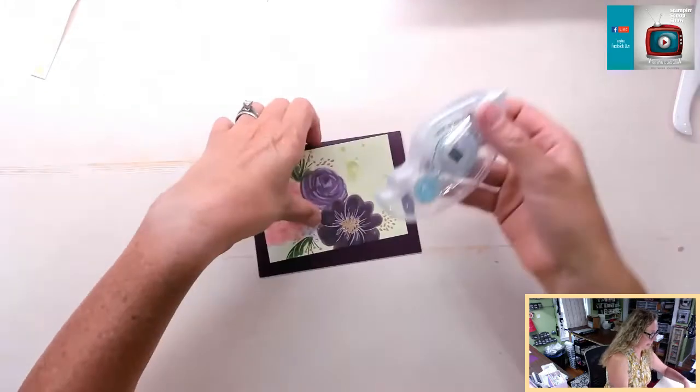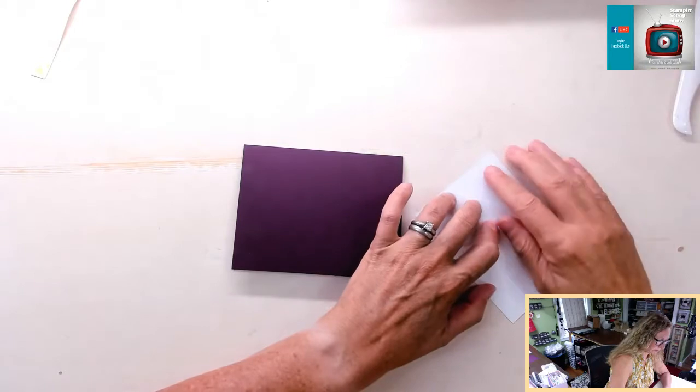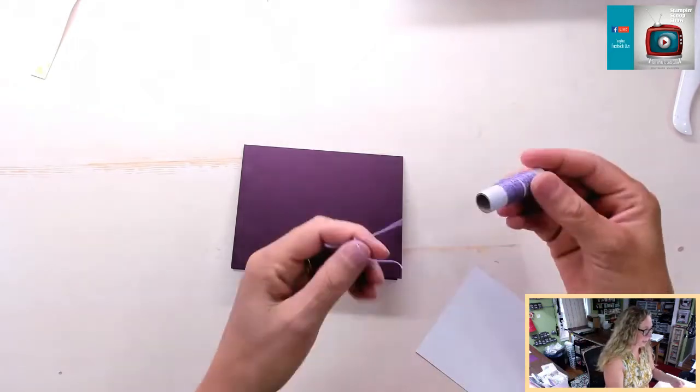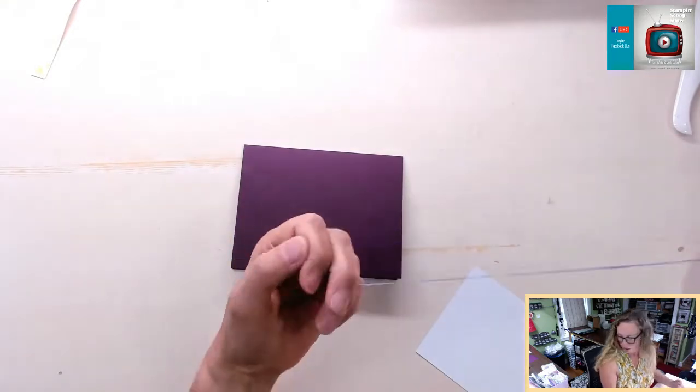And I take my Stampin' seal. Oh, actually, I'm not. I have to look at what I did because I'm just going to go rogue. And I don't want to do that on this. I want to make what I came up with because I liked it. All right, so I'm taking which I love. I think this is Highland Heather.